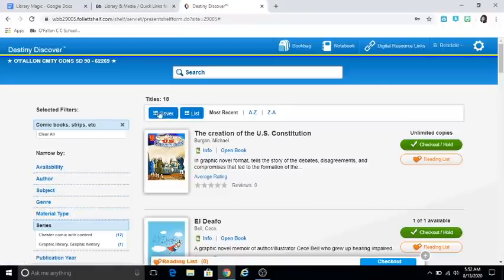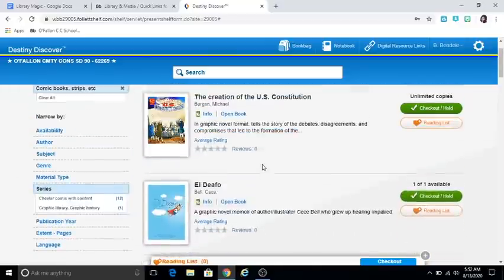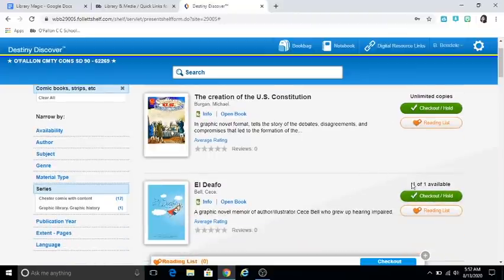Okay, so we clicked on one, and here are some books that are in that list. Okay, as you can see over here, this one says unlimited copies. That means that you don't have to worry. Everybody can get a copy of this book all at the exact same time. So you can go ahead and check it out. This one has 1 of 1 available, which means there's only 1 copy available. And so if somebody checks it out, you will then see 0 of 1, and you could place it on hold for later on if you wanted to.